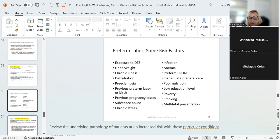And of course, stress. A single parent or adolescent who is under a lot of stress can go into preterm labor more so. And then of course, infection, anemia, or premature rupture of membranes can throw them into preterm labor. If they're not eating well, or have a low education level, all that goes into the fact that they're not getting prenatal care like they should. Maybe it's a low socioeconomic area, and they're not getting what they need.